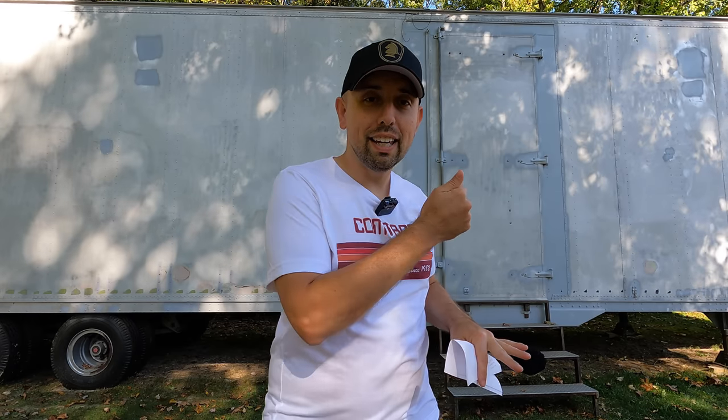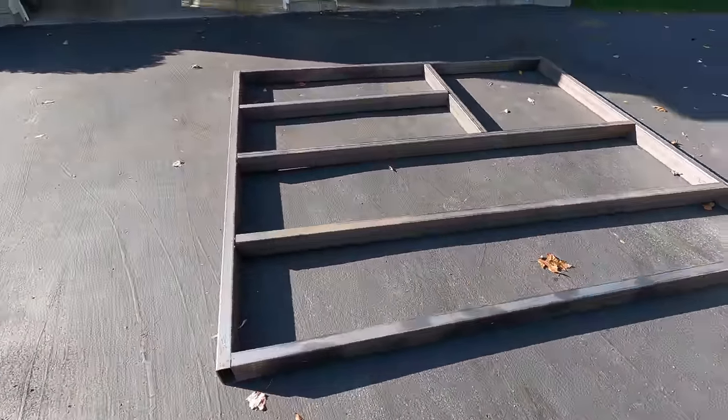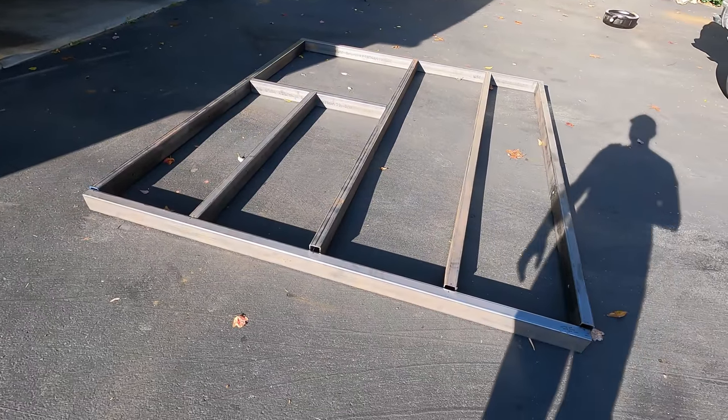It's time to dig in to this incredible work day. Getting ready to weld here, the welding wall, or the winch wall, excuse me.